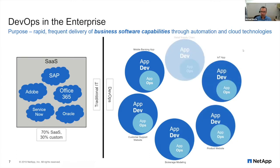us from competitors. Now, these are examples I use. These aren't necessarily applications that NetApp IT runs, but what you're ultimately looking at here is the purpose of DevOps is rapid business software capability delivery. So you get DevOps as a combination of application dev and application ops. And it's getting those two different organizations who have different needs and different requirements to work in a concerted, organized way so they can deliver those rapid software changes. That's the purpose of DevOps.